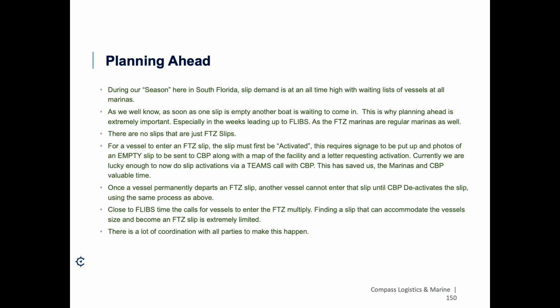You can't call me on Monday and say, I want to go into a slip on Tuesday, because it's not going to be possible. Currently, we're doing activations through Teams, as opposed to Customs physically coming out and inspecting the slip like they used to do, which could take up to 2 to 3 days. Now it's a couple of hours.